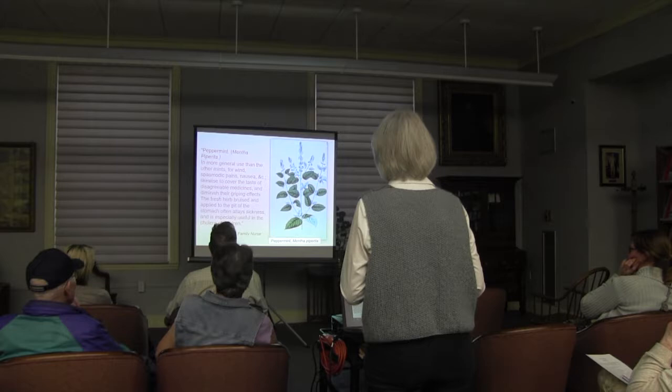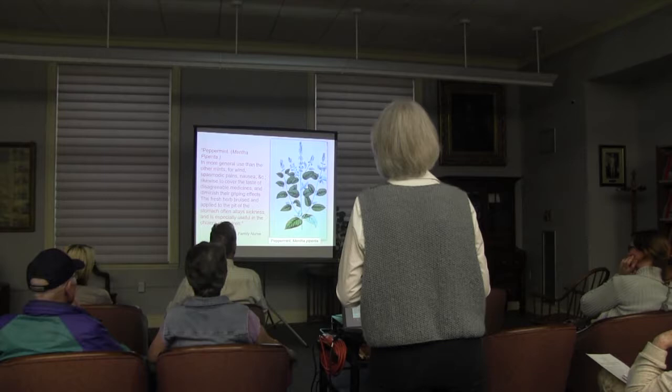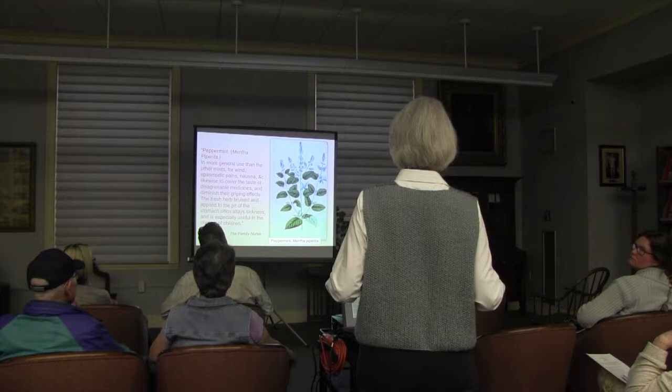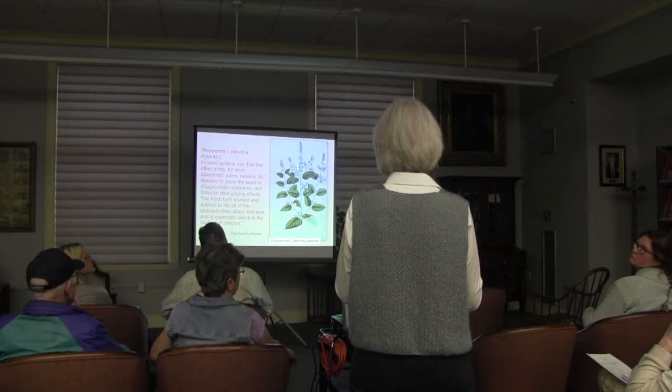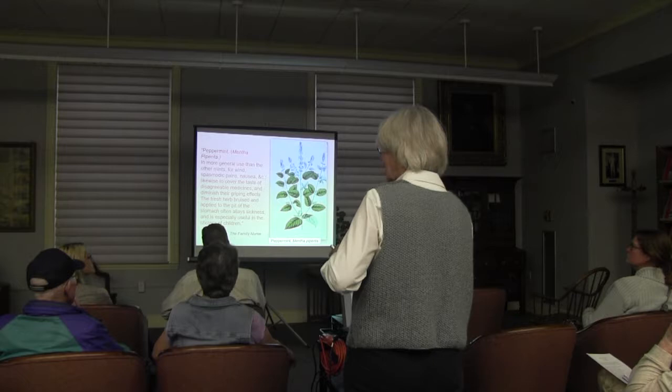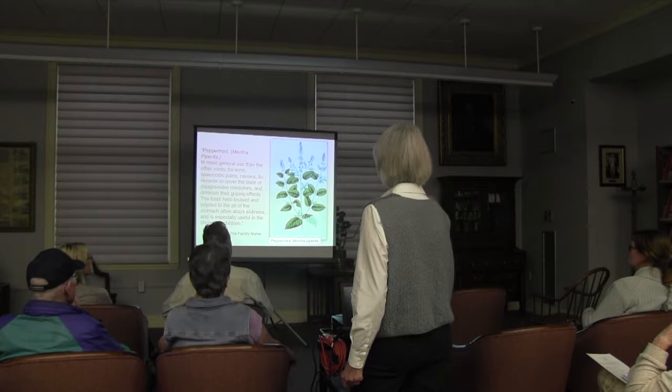The fresh herb bruised and applied to the pit of the stomach often allays sickness and is especially useful in the cholera of children. People believed that if there was a problem inside, like the cholera, the pain and cramping in the stomach, and you gave somebody a tea to drink and also made a compress, a fomentation of that same herb and put it on the outside of the stomach, then you'd be treating both from the inside and the outside at the same time. And they believed this was a more powerful way to apply it.